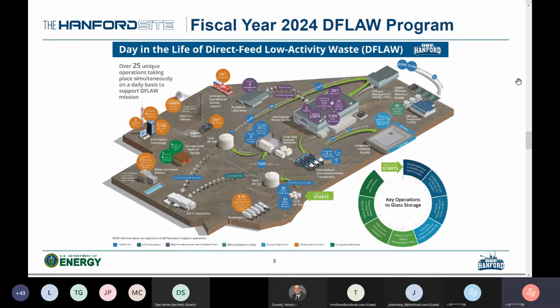All of those operations are supported by the 222S laboratory, which you see on the bottom left, which does all the tank farm sampling, and WTP has an integrated laboratory, the waste treatment laboratory, which is there in the middle on the top, that keeps the WTP plant operating. The rest of the graphic really shows that we're dependent on emergency response, power, sewers, roads, and patrol across the site that are all essential to this integrated operation. So that's really the components of the integrated activities that we're working toward to achieve the DFLAW treatment in the 2024 time window and the period that we're asking for your input on.